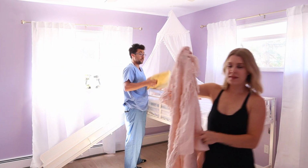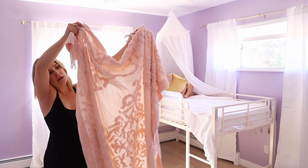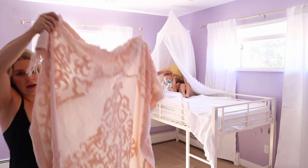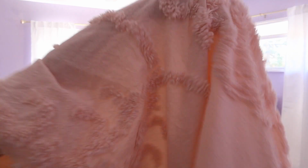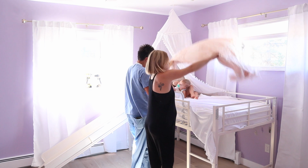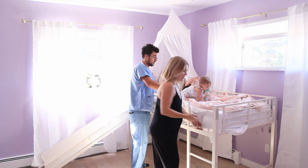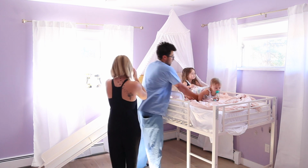I also found this blanket on Amazon, which I love. It's so pretty. It's a beautiful, peachy pink. And it's just got this really beautiful texture, really lightweight. I'll make the bed later. It's kind of pointless to make it right now.